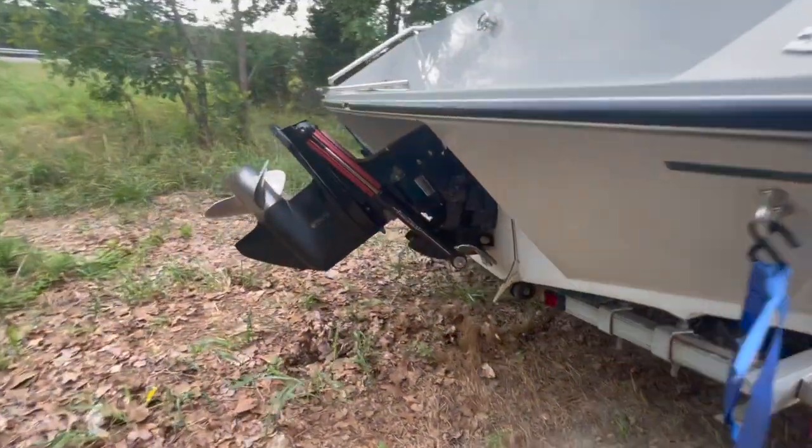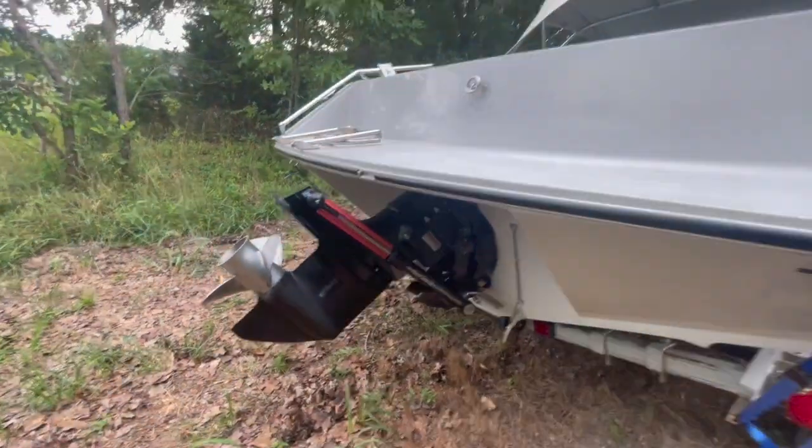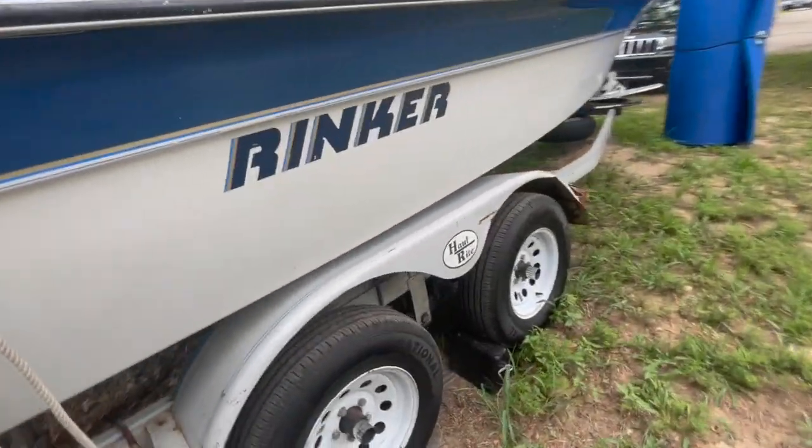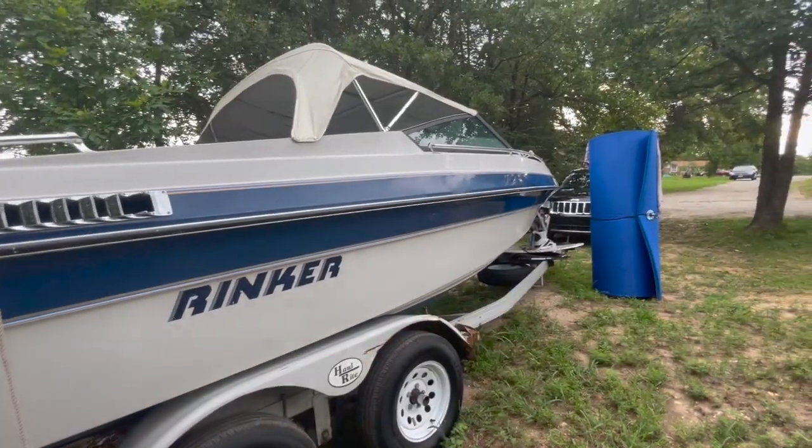We've already done outboard gear oil in here. It takes about a quart. Each quart is $16. It's crazy. Like I said, $500 worth of tires. I cleaned up the wheels, greased those suckers up. What else did we do?